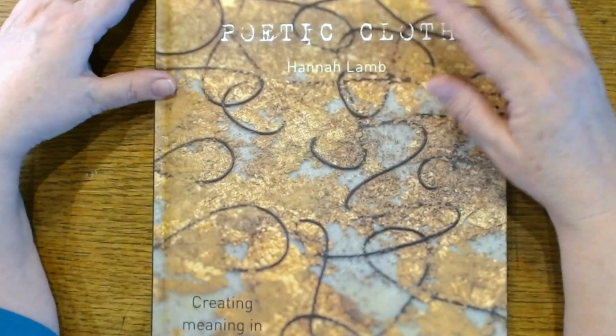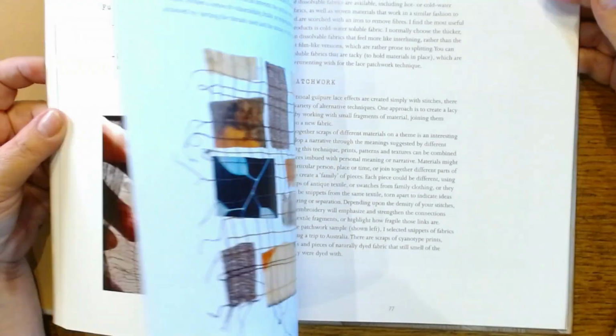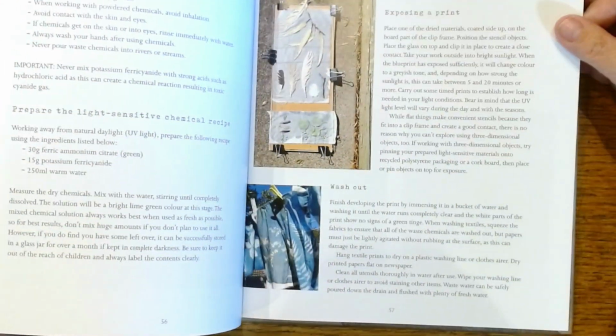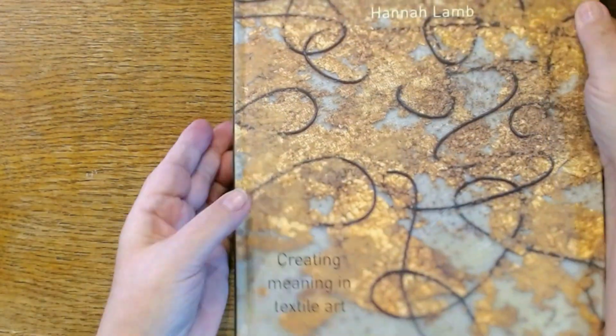Poetic Cloth by Hannah Lamb, Creating Meaning in Textile Art. Another beautiful book from Batsford. A little bit of slow stitching. A lot about just sort of approaching textile art in a different way. She works primarily with textiles. A little bit of technique, a little bit of inspiration, and also some other artists, not just her own work, but she mentions a few other artists in there. And Cass is really good about that in her books as well, where she talks about other artists and shows you examples from their work.